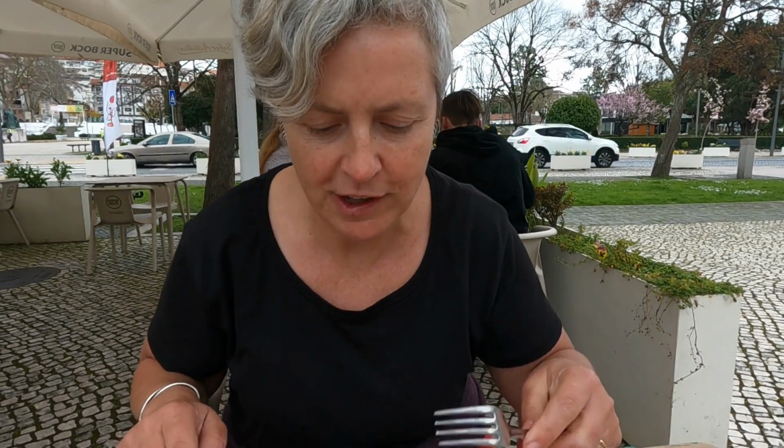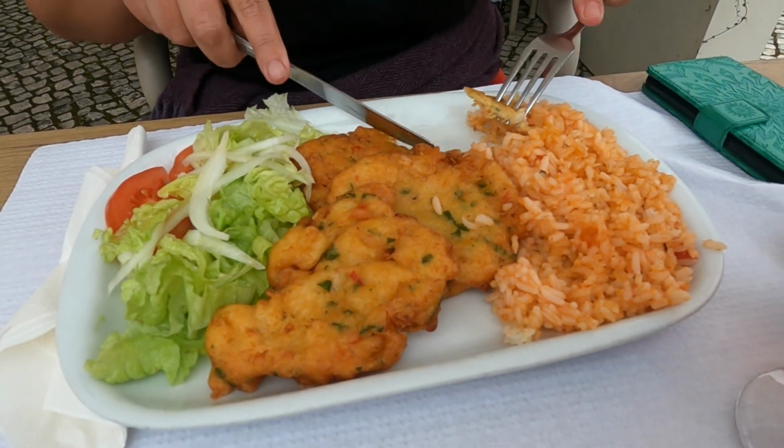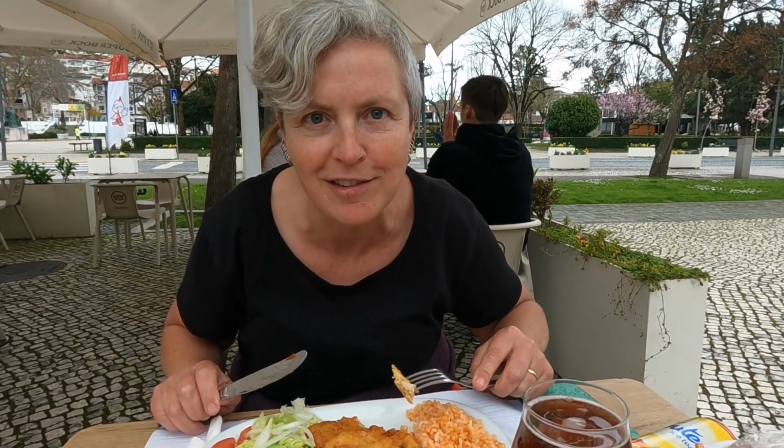So I've gone for the bacalhau, and it's fried with a flour mixture. It tastes really lovely actually. It's almost like the fish from fish and chips. It's really good, and the tomato rice is good as well. A great choice. Not quite as filling as Lee's amazing pork belly though.